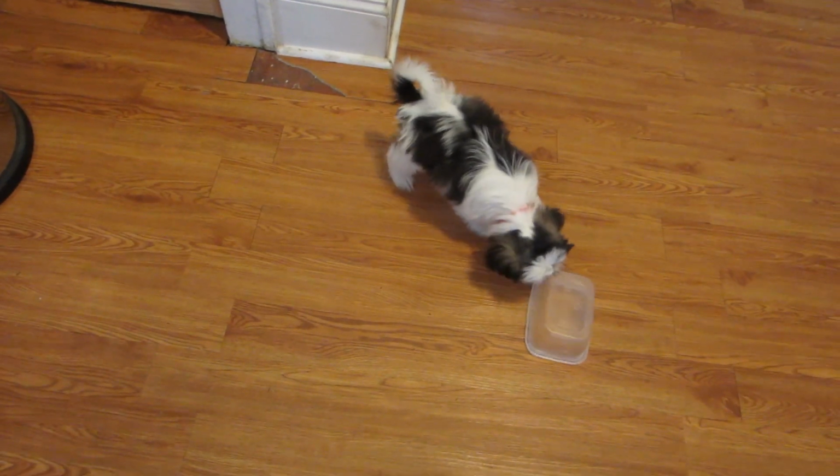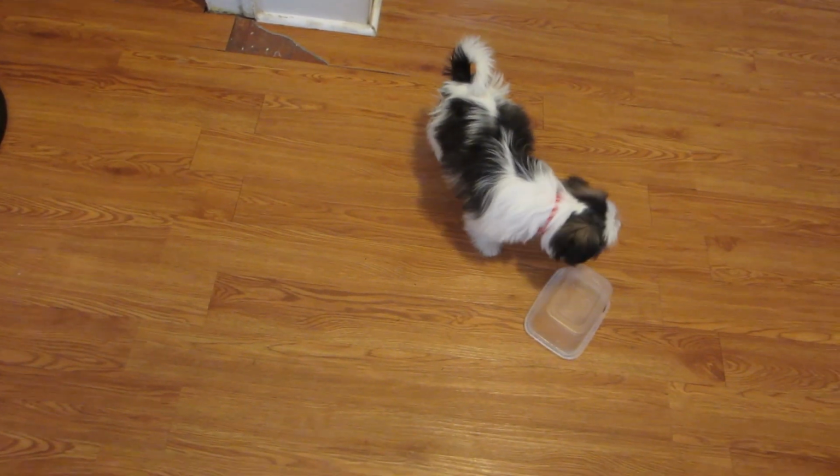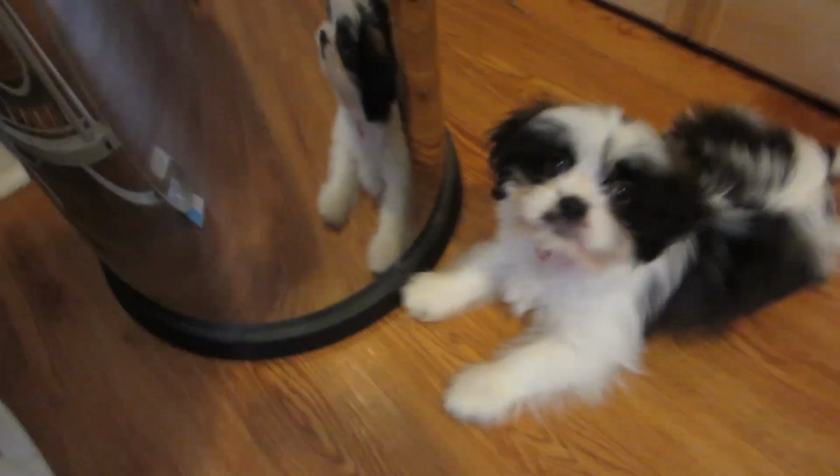I could watch him play with this Tupperware like all day. So cute. So the puppy found himself in the trash can. Oh no, but now you have to go look at yourself in the trash can again. Look, who's that in the trash can? Who is that?